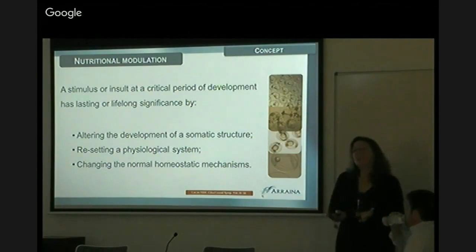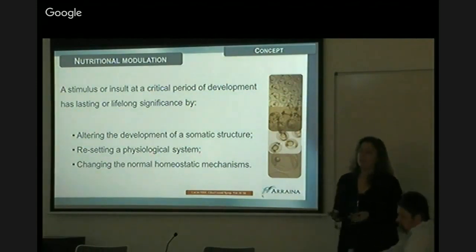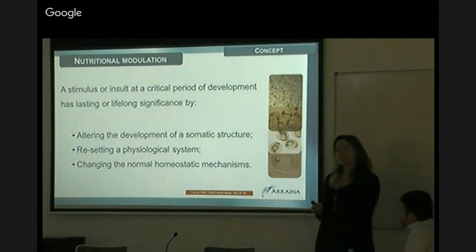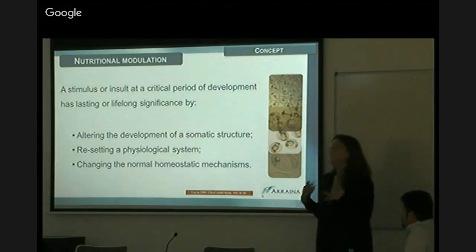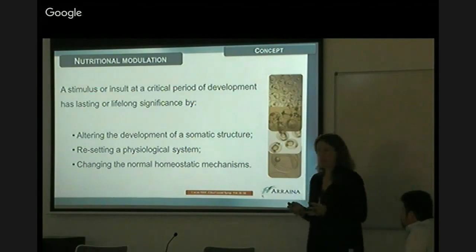How can we explain the concept? It appeared in the 90s, and it came from human studies done by Lucas. He said that if you give a stimulus, either positive or an insult, during a very critical stage of development in animals, we can reset the metabolic pathways and change some of the standard and normal development of the fish.